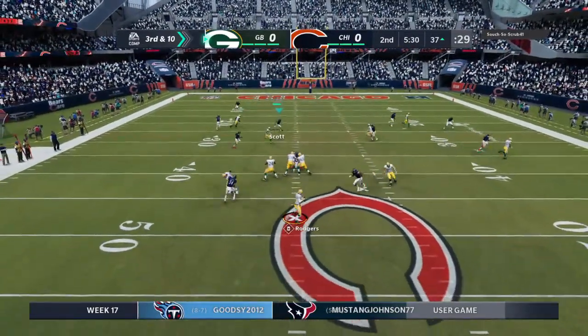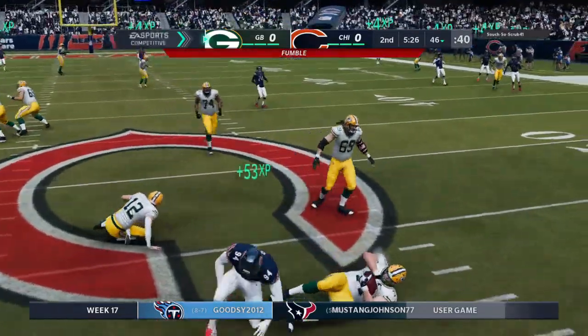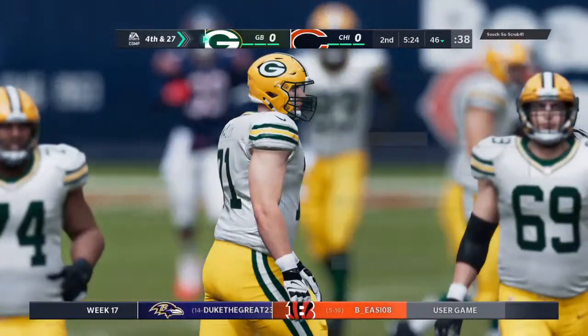Here's Rodgers on 3rd down. Now look out. Rodgers lost the football. Offensively lucky they're able to keep the football, but now 4th down, so they'll have to boot it away.